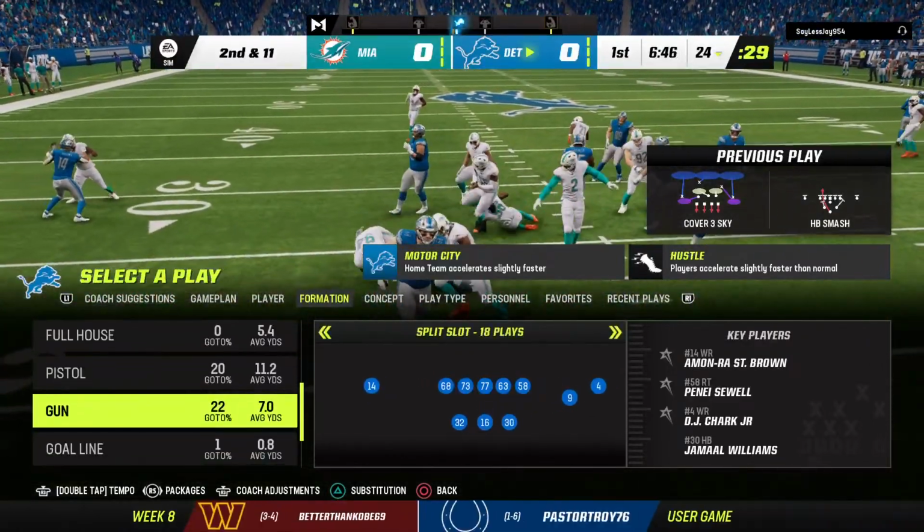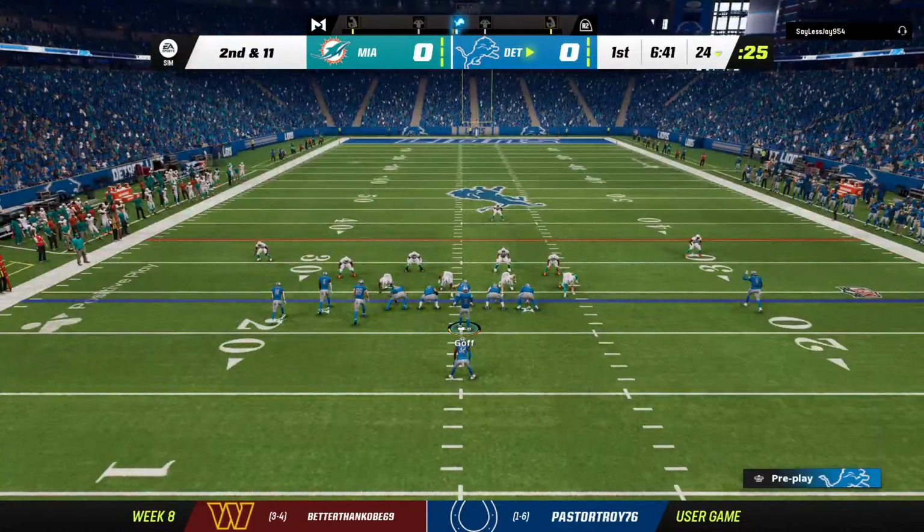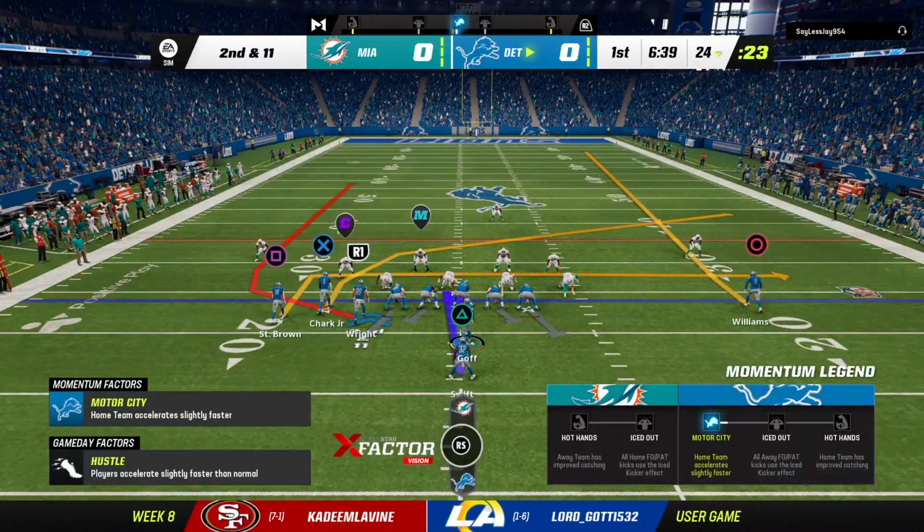Second down. Part of their struggles last week was getting these negative plays on first and second down. That's something they have to be wary of as this game continues.